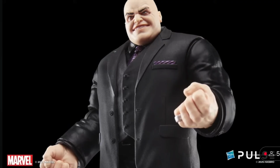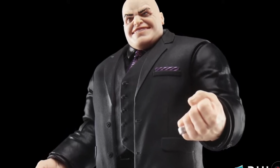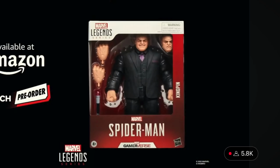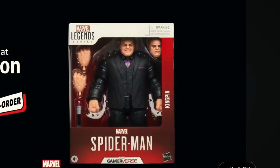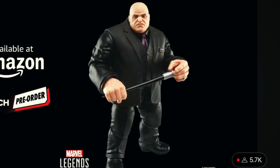There have been technically 2 other Kingpins. They had the retro card Kingpin with the ascot, and then they had the Build-A-Figure Kingpin, which was more in the white suit, but more like a Daredevil version. This is definitely all black, so if you've been looking forward to a black suited Kingpin, not to be confused with Michael Clarke Duncan from the first Daredevil movie, this is the figure for you. Available on Amazon. They did not give us a date, but sometime in the month of March.